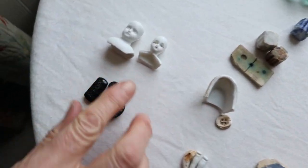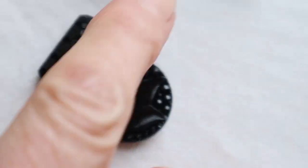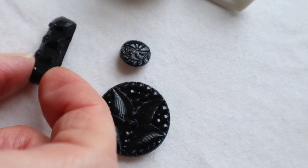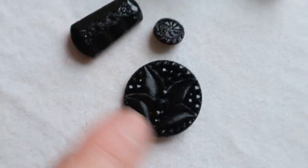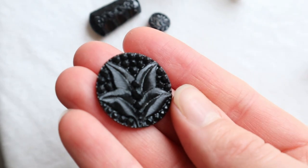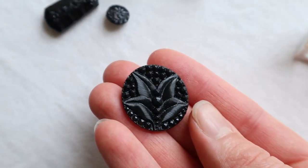And then we have these jets. French jet, black glass buttons. That's a button. This is a piece of a bracelet. I think we found these before, haven't we? Yes, we've definitely found them before. But look at this. That is amazing. It's absolutely beautiful. I found one like this the other day, but I love the leaves and things on this one.